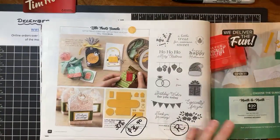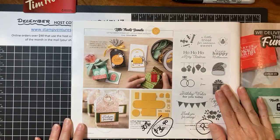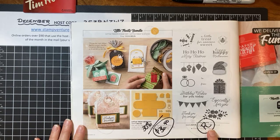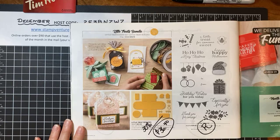Okay, finishing off. I think we're done. This is the last page that I have to share with you. I was really surprised that these little treat boxes aren't continuing. And next week, they're going to be 30% off for these dies, $36.40. The coordinating stamps will be retiring as well.